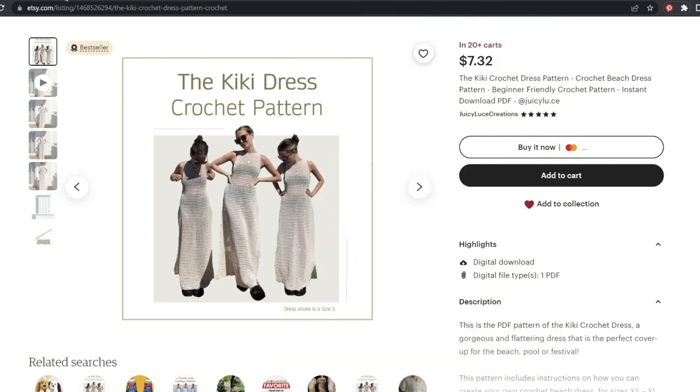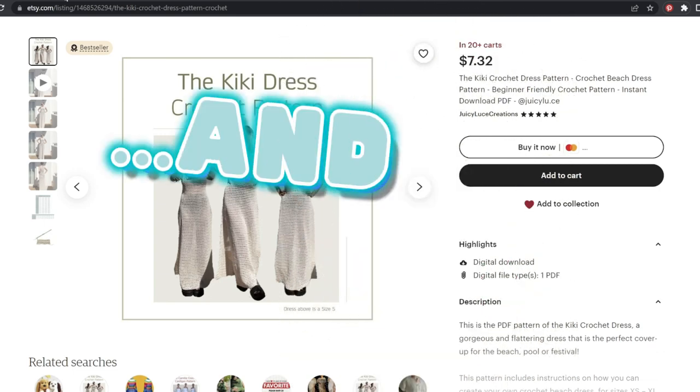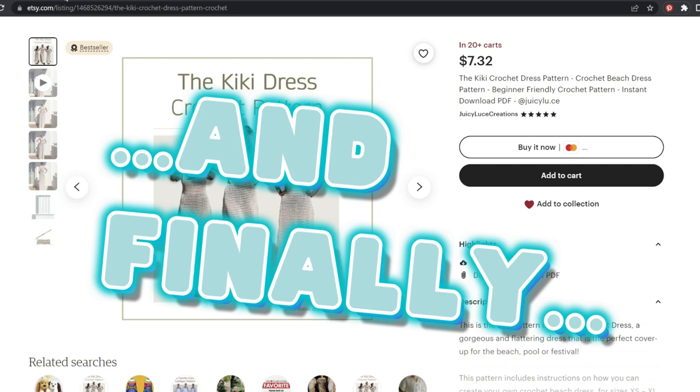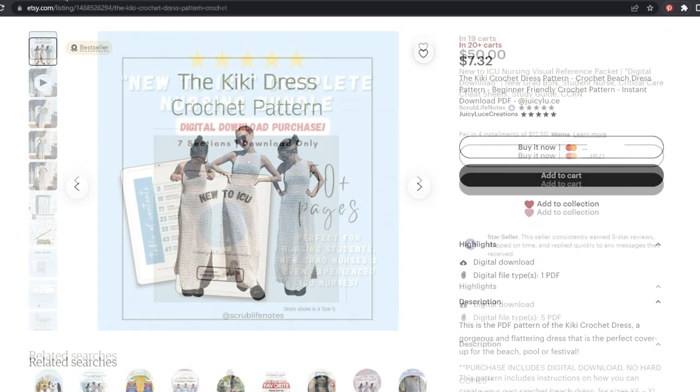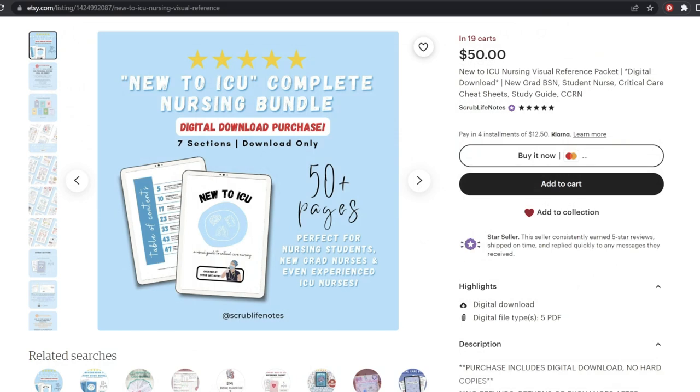That brings us to listing number 25. The last listing. And this one is actually super cool. And I did feature a similar store to this product. This is a different seller than the one that I featured, and I will put the card to the other store up at the top here for you because it is totally worth checking out.